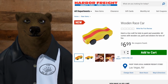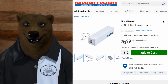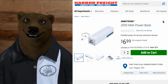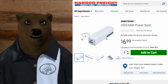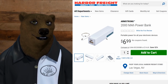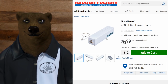All right, next on the cavalcade of customs here, we got the Armstrong 2000 milliamp hour power bank for $6.99. I gotta say, when I look at this, it's decent. I'm a big fan of these power banks. I remember seeing this years ago, seeing all the kids using this before they were really popular. After I saw enough kids, I'm like, okay, the kids are onto this. There's something here. And as soon as I got my paws on one, I realized this is something we need.